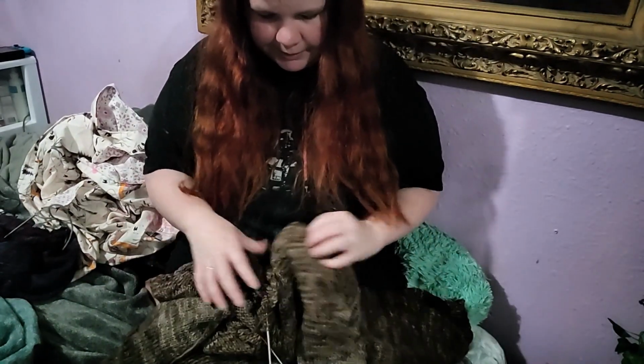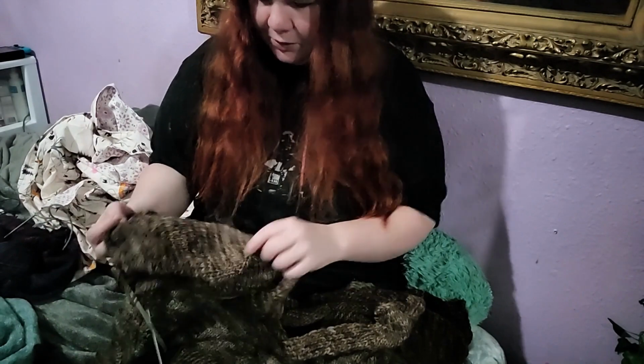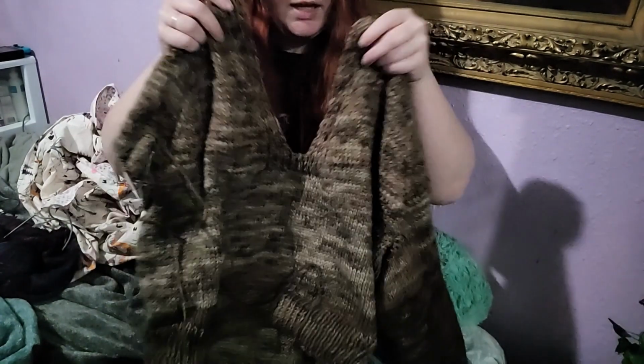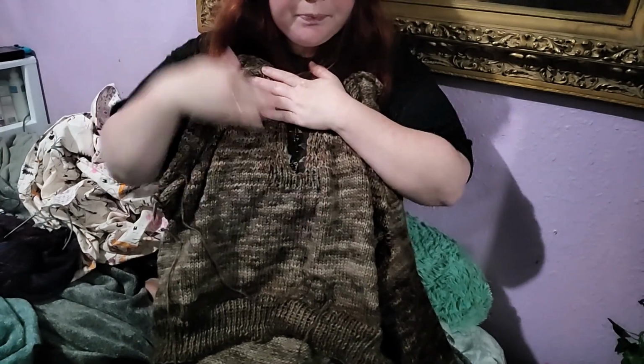And then I have to learn how to probably do I-cord. I've never done I-cord before, and I think I need to do that to make the tie, because it ties up in the front. Like laces up. That's what I mean. It laces up in the front. There's little eyelet holes that it goes through.